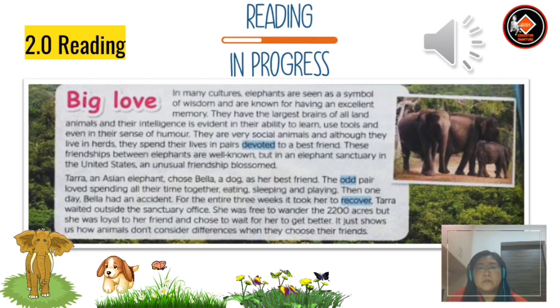The odd pair loved spending all their time together, eating, sleeping and playing. Then one day, Bella had an accident. For the entire 3 weeks it took her to recover, Tara waited outside the sanctuary office. She was free to wander the 2,200 acres, but she was loyal to her friend and chose to wait for her to get better. It just shows us how animals don't consider differences when they choose their friends.